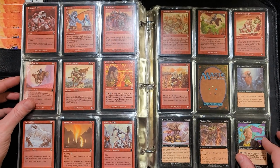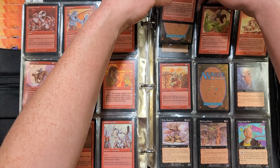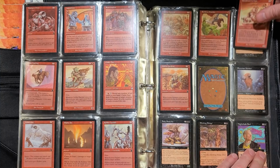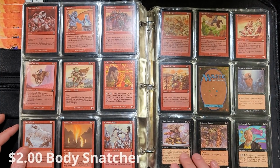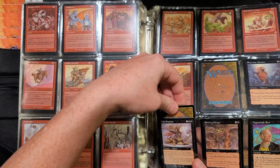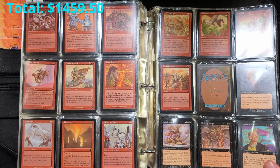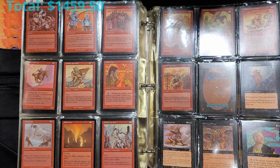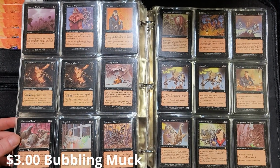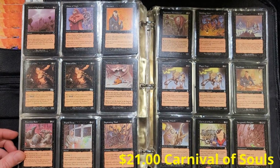Oh, my God. Goblin Festival. I feel like I just got to check every single one. Okay, just one there. The Cyclops. One Cyclops, okay. Body Snatcher, which saw better days. It's got the old bend on it. It's curved right there from the binder, from sitting around for a while. A mixture of Urza's Saga and Destiny here.